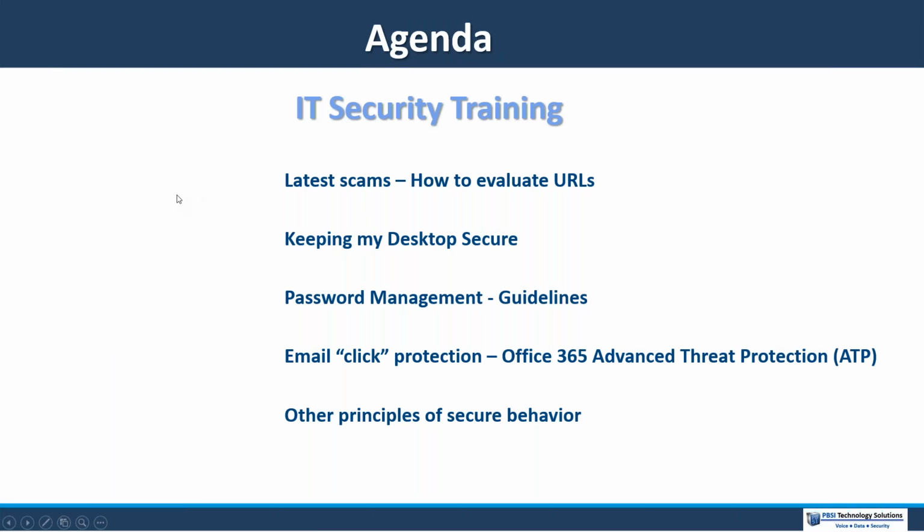Today's topic is security training. I'm going to begin first with the latest information that we've learned primarily from content from our security partner KnowBe4, but we accumulate new information and update security training information regularly. I'll review updated information, how to keep my desktop secure if I'm an employee of an organization, password management guidelines, really important, some information about click protection. Many of you, if you're a PBSI client today and you have Office or Microsoft 365, you already have ATP click protection. We do this for every client. It's really important. I'll cover that, do a short demonstration, and review secure behavior principles.